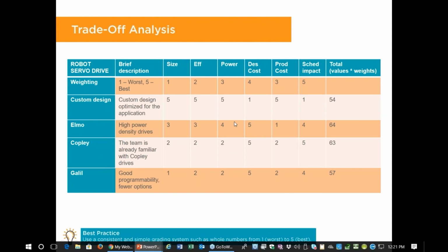So for trade-off analysis, I want to be very specific and not just give a general idea. I think people who haven't done trade-off analyses and may not be sure about what's involved will frequently overestimate what I mean when I say a trade-off analysis. A trade-off analysis is a semi-quantitative and semi-qualitative comparison of different design options.